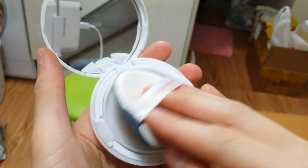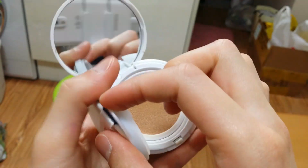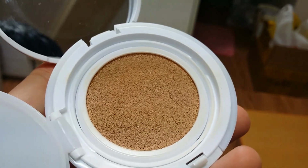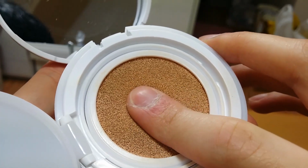And then you have your puff here, which is not really like a velour puff, it's more like a sponge puff. And the holes in the sponge are very small, so it doesn't absorb as much product as other makeup sponges. And they do say that it's more sanitary. I don't really think it's more sanitary than using another regular sponge with other makeup, but that's what they're saying. And then it opens up to the actual product, and this itself is a sponge as well, and in it is soaked the makeup.